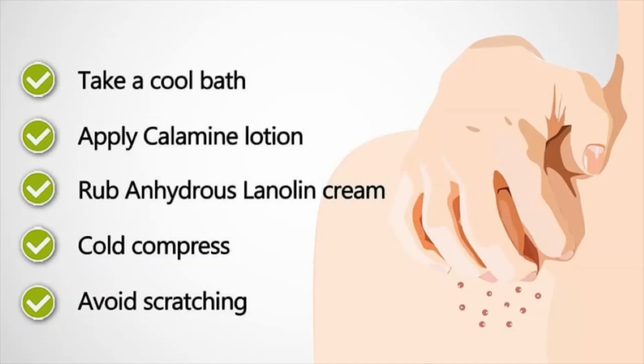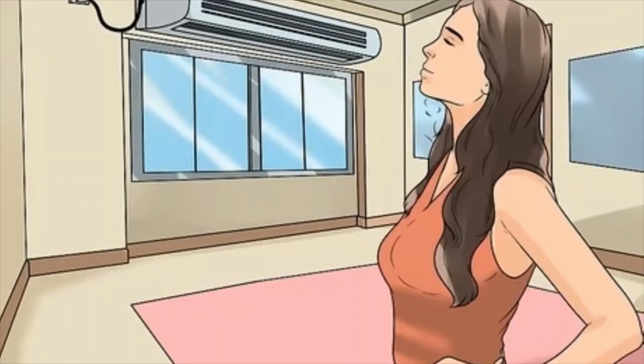Now let me tell you the lifestyle and home remedies. These tips will help your heat rash to heal and to be more comfortable, and I'll tell you one by one. In hot weather, you should dress in loose, lightweight clothing that wicks moisture away from your skin. You should spend as much time as possible in air-conditioned buildings. You should bathe or shower in cool water with non-drying soap. Then let your skin air dry instead of toweling off.